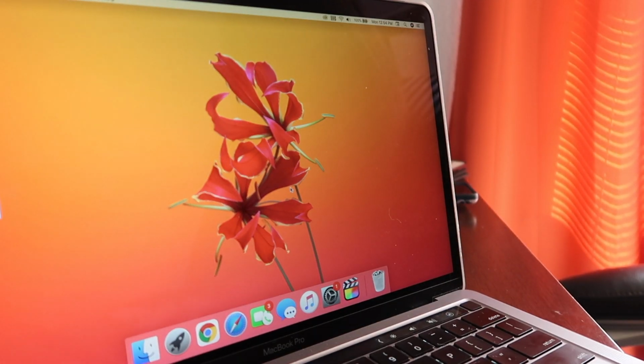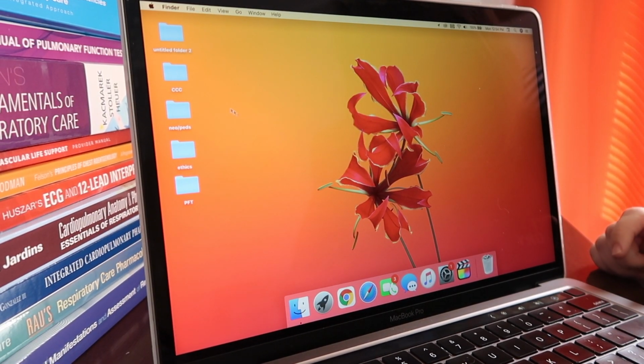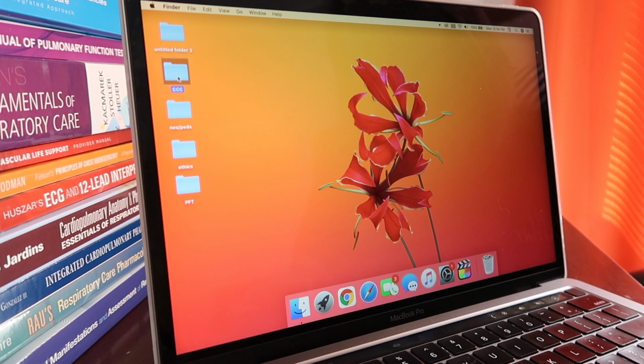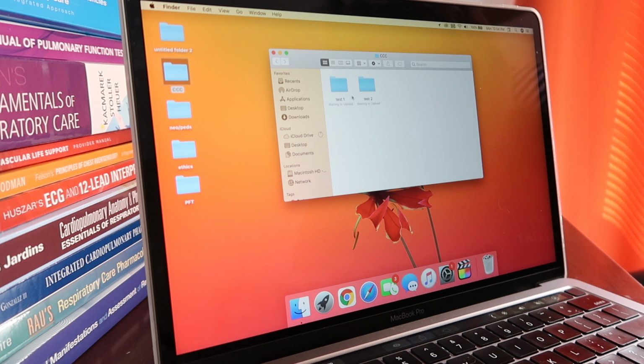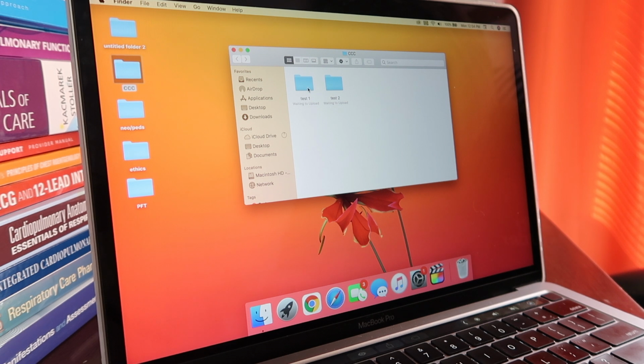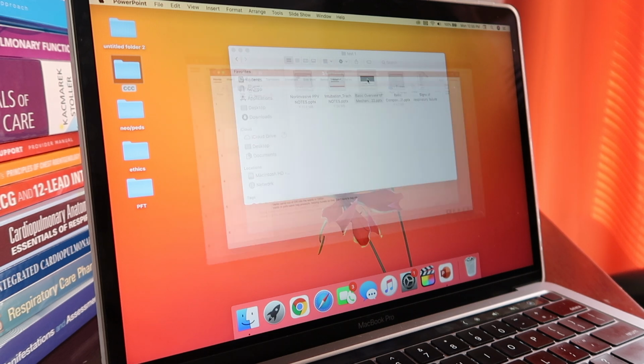Okay, so I know the angle is weird, so bear with me. How I take notes in class is I have all of my classes separated in these different folders, and what I'll do is I'll put other little folders in there labeled like test 1 and test 2, so that I can keep track of what information is going to go on each test, and so that all the PowerPoints are not just jumbled in this one folder. Let's just pick a random PowerPoint and I will show you how I take notes during the lecture.